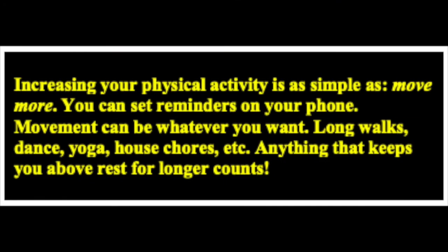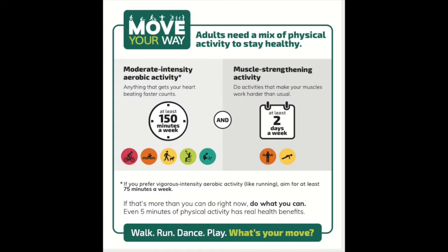A common misconception is that physical activity has to take a very specific form. It does not. Increasing your physical activity is as simple as move more. Any activity that gets your heart rate above resting can count as physical activity. A good goal to start with is achieving 150 minutes per week of activity beyond resting. Activities that challenge your muscles beyond normal daily activities have many benefits as well. Start small and build more minutes of movement into your routine each day.